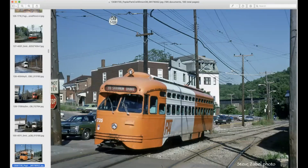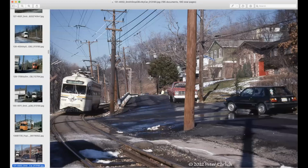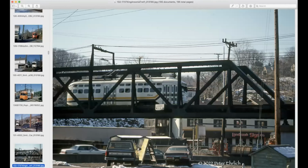It was coming into Castle Shannon. This slide got out of order. This was Smith's stop. The black car on my right was my car, which I was driving across country. It has California plates on it. This is crossing at Ansonia Trestle Crossing, PA 51, a very busy road called Sawmill Run Road.